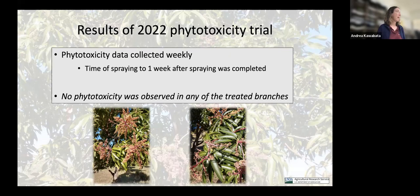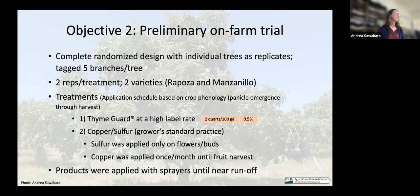So that was great to see that now it is potential of using essential oils, particularly Thyme Guard, because we could see it would affect the growth, at least in culture. Now the challenge really begins. What does it do in the field? Okay, so set it up randomly in the field, selecting the individual trees as a rep. We would then tag panicles of the two varieties we're looking at, Raposa and Manzanillo, and went with the high treatment. They figured if the high treatment's not gonna work, at least for this preliminary first season, well, we'll have to make some adjustments.